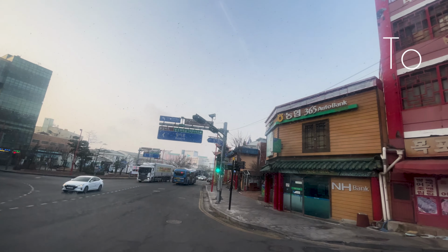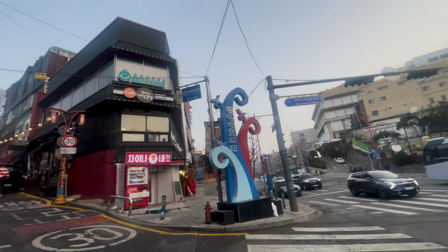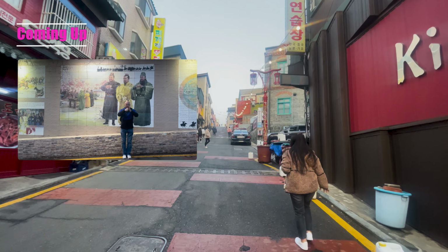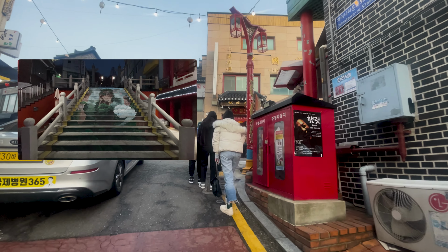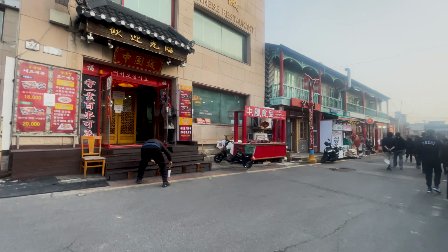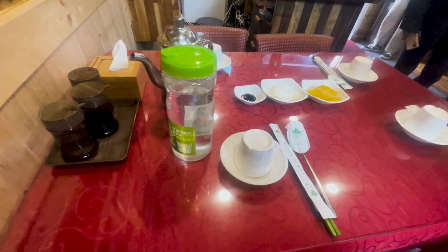Today we are at Chinatown in South Korea and we're going to go all around this place and show you the best things to do when visiting here. From the many different Chinatowns that we visited, we've always found them to be an authentic experience and this was no different. We got here late afternoon around 4 o'clock and we were quite hungry, so the first stop we'll go to is for a bite to eat in one of the many restaurants you'll find in the area.